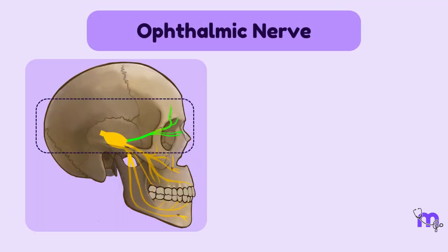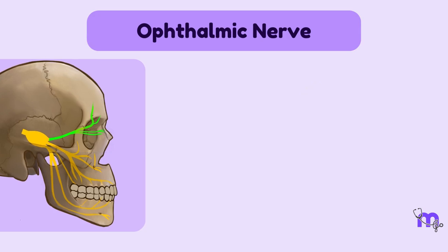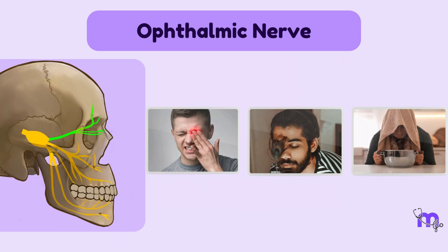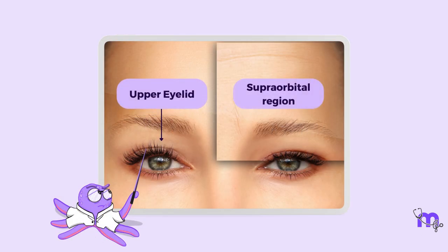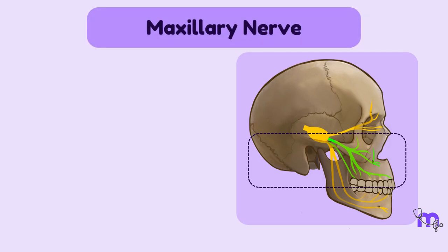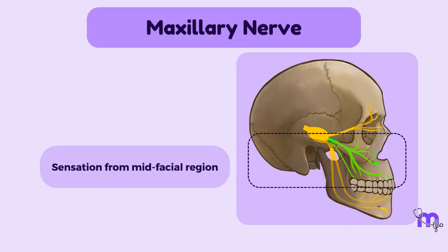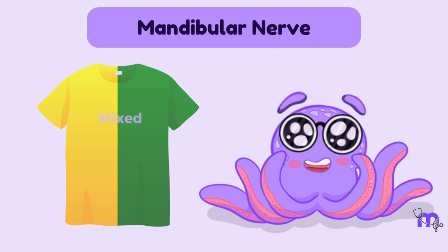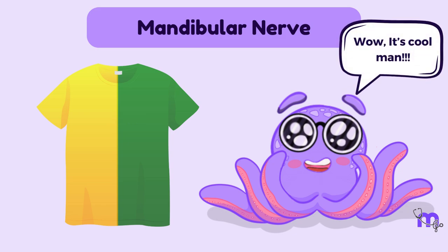The ophthalmic nerve is a purely sensory nerve that carries the stimulus of pain, light touch, and temperature from the upper eyelids and the supraorbital region of the face. Similarly, the maxillary nerve carries sensation from the midfacial region and therefore is also purely sensory. However, the mandibular nerve has both sensory and motor functions. The union of these roots makes the mandibular nerve capable of both functions, making it a mixed nerve.